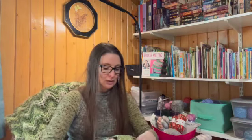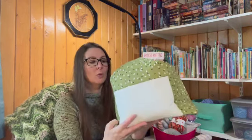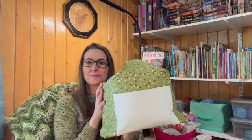This one is mostly charts, and so I have to sit down and really think about what I'm doing when I sit down to work on this one. So it's going to be a long-term, slow-moving project. This is in a bag that one of my friends from work made for me. I made her a shawl and she made me a knitting bag.